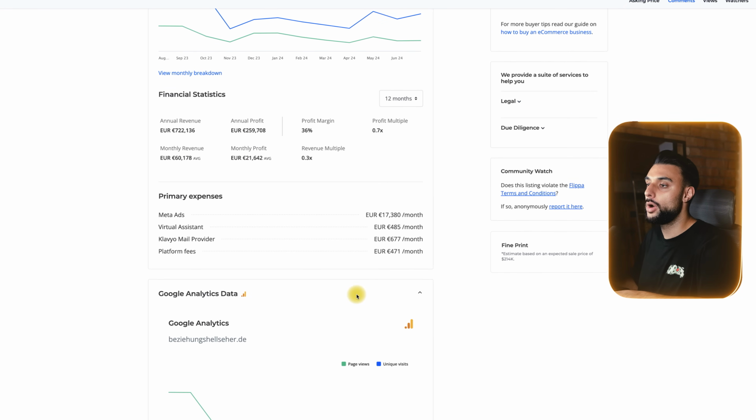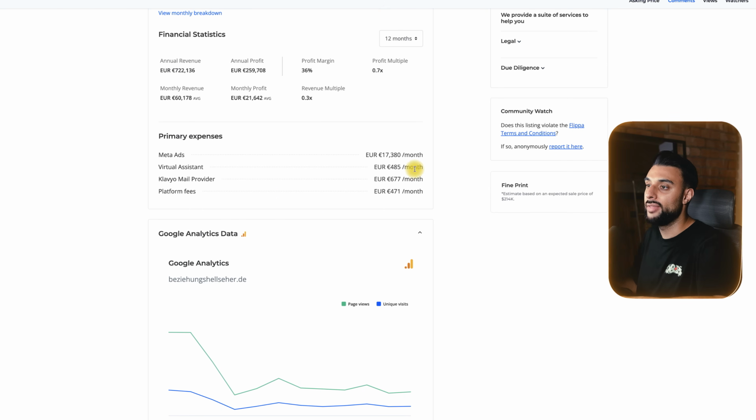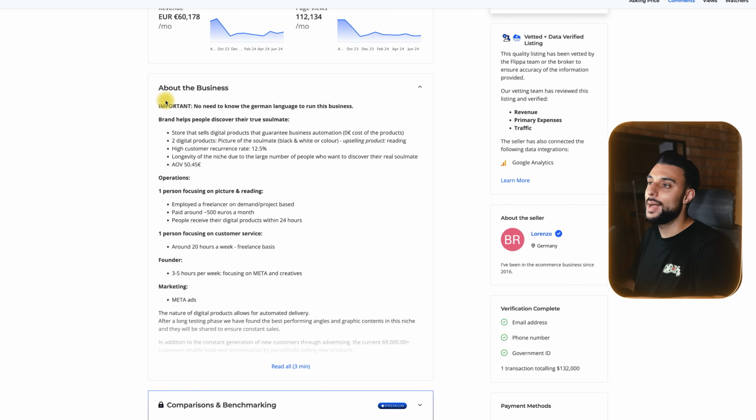Now, if we come down to primary expenses, it shows you what they're paying for. So they're spending the majority of their money on acquiring customers through Facebook ads. I'm going to be showing you that a little bit later on. They're spending a little bit of money on virtual assistants, Klaviyo, which is email marketing, and then Shopify and any other expenses. Now, if we scroll up, it says about the business.